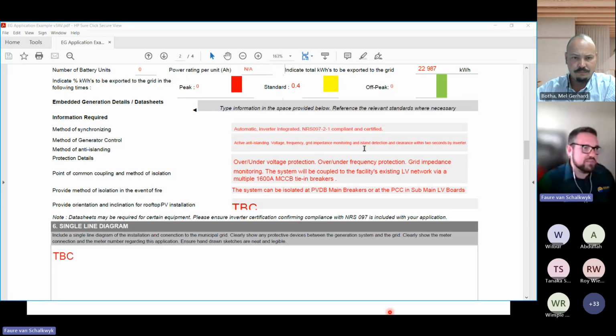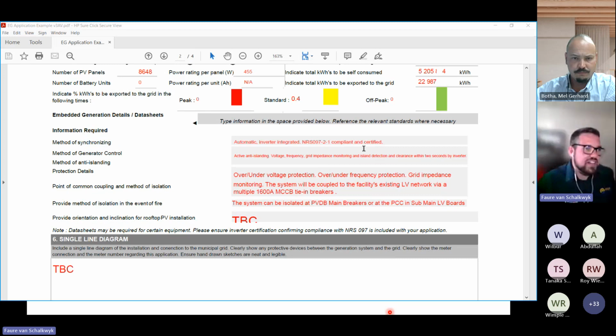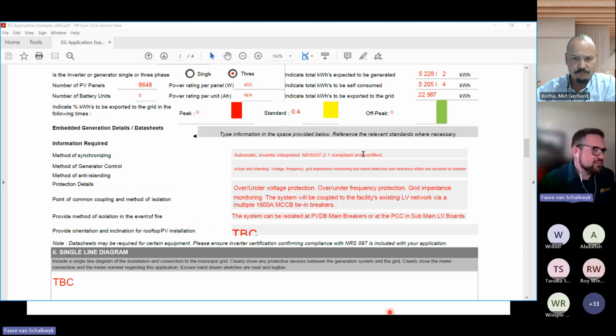Let's just zoom in a bit. Island detection and clearance within 2 seconds by inverter. If we continue here, point of common coupling and method of isolation: under or over voltage protection, over and under frequency protection, grid impedance monitoring. The system will be coupled to the facility's existing LV network via multiple 1,500 amp MCCB tie-in breakers. And then method of isolation.